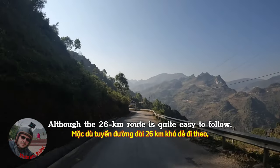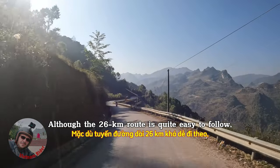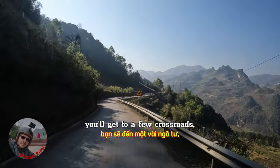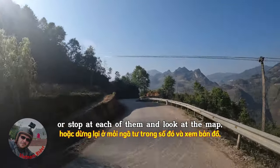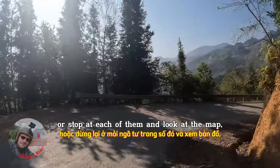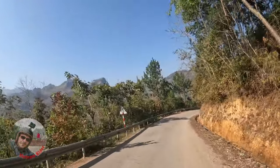Although the 26-kilometer route is quite easy to follow, you'll get to a few crossroads, so you need to either attach your phone to your handlebars or stop at each of them and look at the map, as I usually do.